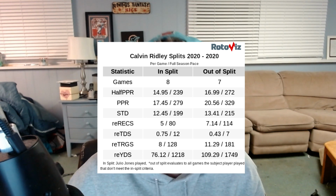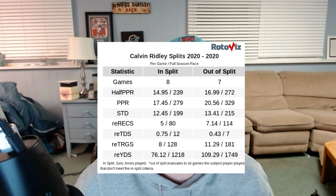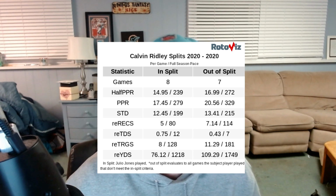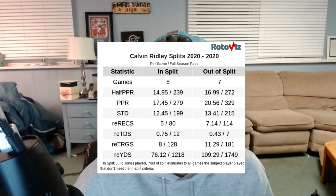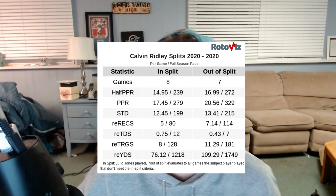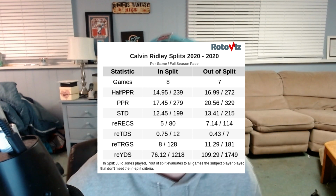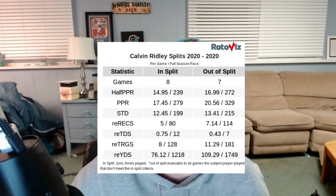5 receptions with Julio Jones in the lineup versus 7.14 without. 0.75 touchdowns with Julio Jones in the lineup, which is interesting, versus 0.43 without. 8 targets with Julio Jones, and 11.29 without, and then 76.12 receiving yards per game with Julio Jones versus 109 without. The only number that was higher, obviously, was the touchdowns when Julio Jones was in the lineup. That's very interesting, but maybe it's because Julio doesn't score any touchdowns, so when he's not there, Calvin Ridley's going to have to catch it, because that's a huge knock on Julio Jones.